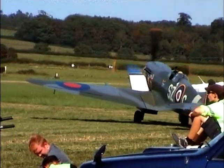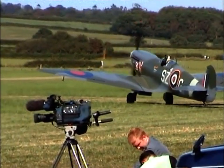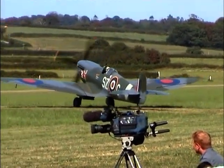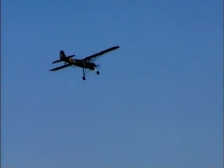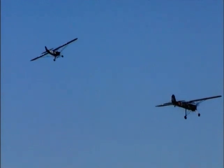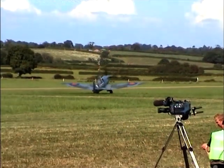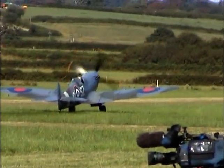The Storch being chased and hounded by the Piper Cub. What an extraordinary set too. Crack, crack, crack, crack. I can hear the bullets going off. Crack, crack, crack. Fire, fire, fire. Oh, and I think the Storch has been hit. He has. The smoke belching from the engine. It was for real after all.